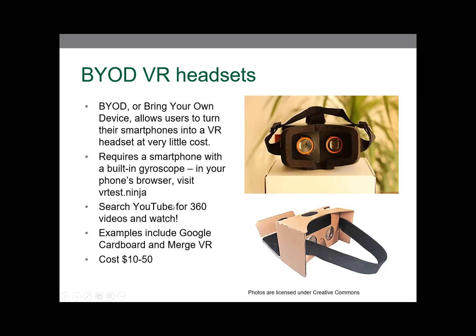A good way to test before investing in anything to see if your phone has a built-in gyroscope, and I'll say most phones do, all iPhones do, and I don't have a percentage, but most newer Android phones do as well. But if you're not sure, go to your browser on your phone, so Chrome or Safari, and visit vrtest.ninja, and it'll run a little test on your phone to see if you have that built-in gyroscope. I just learned about that website today, so I was pretty excited to be able to share that with you.